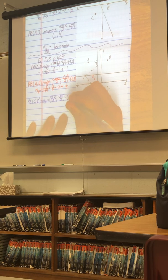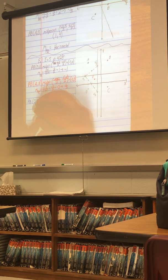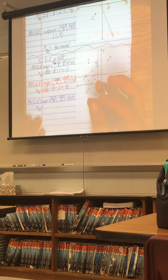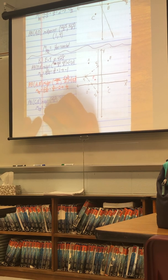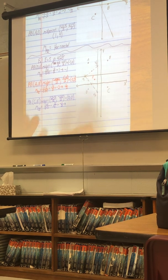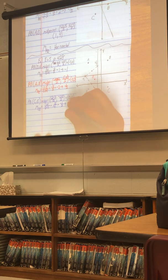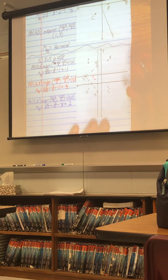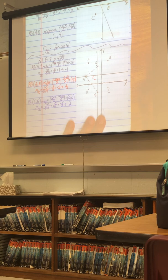Okay, guys, your midpoint of CE should be the origin. It should be 0, 0. You should find out that the slope of line CE is negative 1/2, which means its perpendicular slope is positive 2.